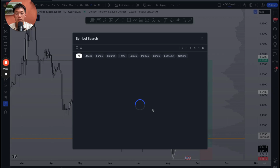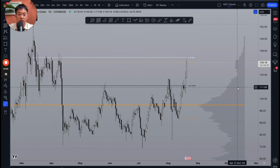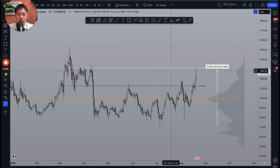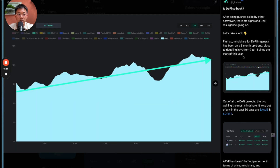Now that's CRV. The main player in terms of the DeFi resurgence has been Aave. You can see just the stark difference that Aave has compared to even CRV. Aave has been up pretty much 75-80% since the dip lows, and with DeFi gaining way more mindshare than we expected, basically going from 7% to 14%.